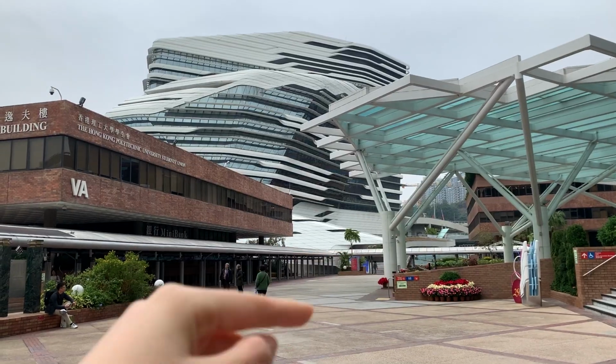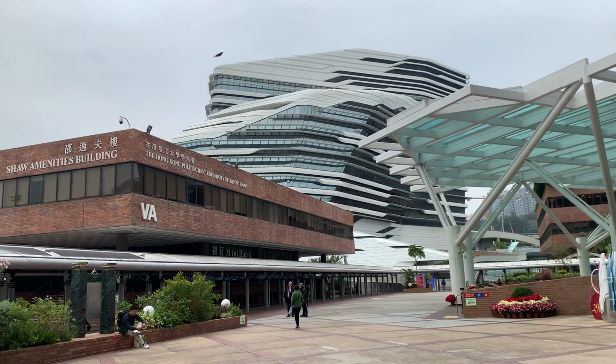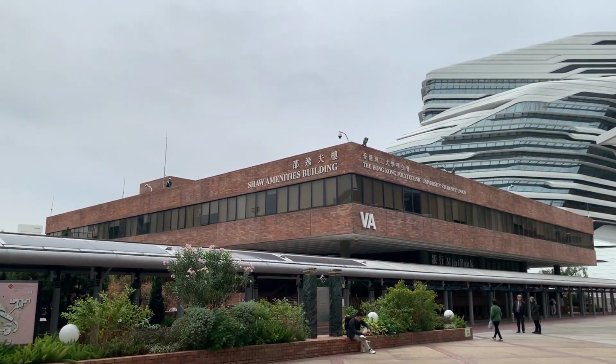But that kind of also led me to get lost a lot in Hong Kong, because looking at Google Maps, you don't really know if you should go to the 2nd floor or the 1st floor of the city. And yeah, that was kind of hard to navigate around, but it's good to know beforehand. In the campus, you have the famous building built by Zaha Hadid, who is a very famous architect.